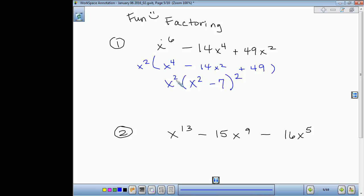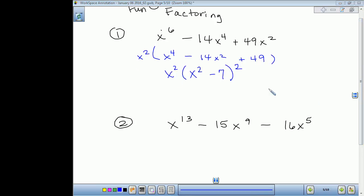And that's how we have factored so far. We have completely factored things over the set of integers. Eventually, we're going to completely factor over the set of complex numbers. Not yet. We're sticking with integers right now. I'm going to give you a chance to see how far you can get with number 2. It's a little different and a little the same. Let's see what you can do with number 2.